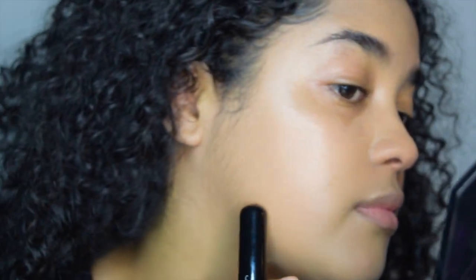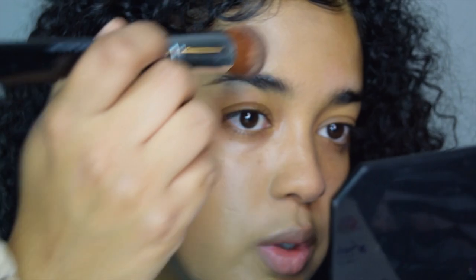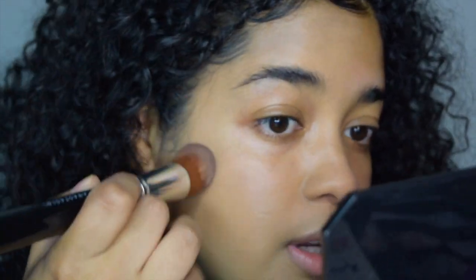You can see how it's not a super thick finish or thick layer, because everything in here, like my freckles right here, you can still see them, which is what I prefer. On the other side, I'm gonna show you common mistakes or things that I did wrong when I started out.